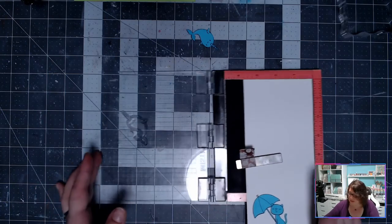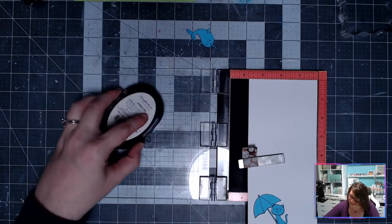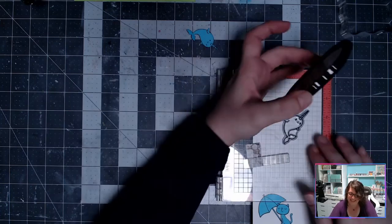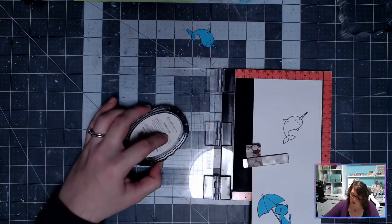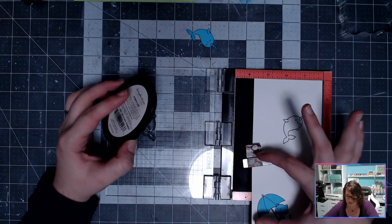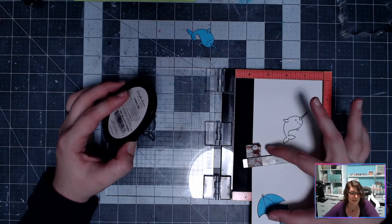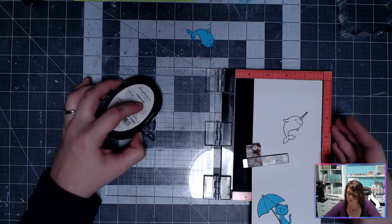So what we're going to do is go ahead and stamp out the narwhal as well. Get him nice and inked up there. We're going to make it like he's jumping out of the water. So basically we'll have the water come up to maybe about here, probably about a strip like this. The narwhal will be jumping out of the water, and then we'll have some sort of sun or something up at the top.